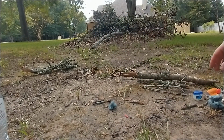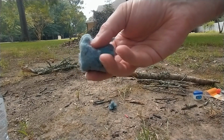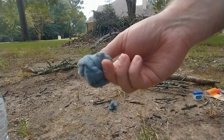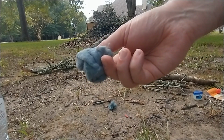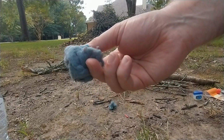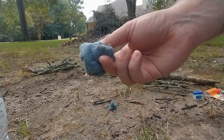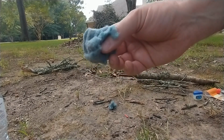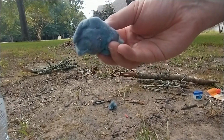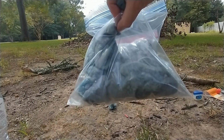Okay. And what I'd recommend is, everybody does laundry. So get some dryer lint. Whether you do your laundry at your own house, your parents' house, your grandma's house, your granddad's house, your girlfriend, your boyfriend, whoever, or the washateria, you can get that lint out, because normally it's just going to be thrown in the garbage. Get your lint and you can collect it in a bag like this.